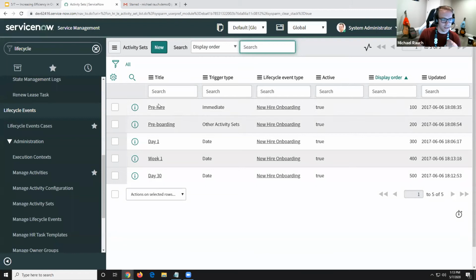Then once this pre-hiring is complete, the next set is waiting on it, which is the pre-hire. Then the pre-boarding starts. And in the pre-boarding process, they're probably going to populate the hire date. And that's day 1. Day 1 is going to fire when the hiring date is today. And then that stuff starts. And then week 1 and day 30, maybe for some reviews and things like that.